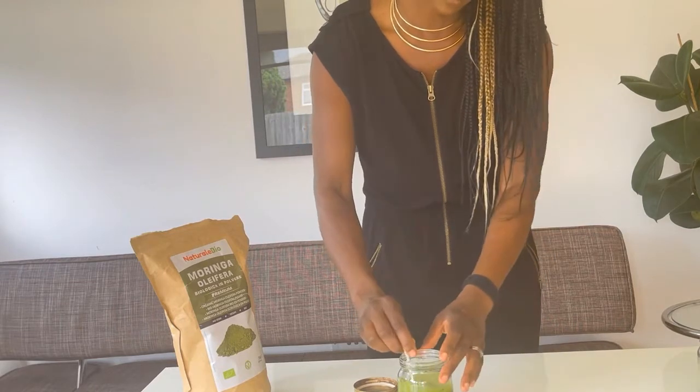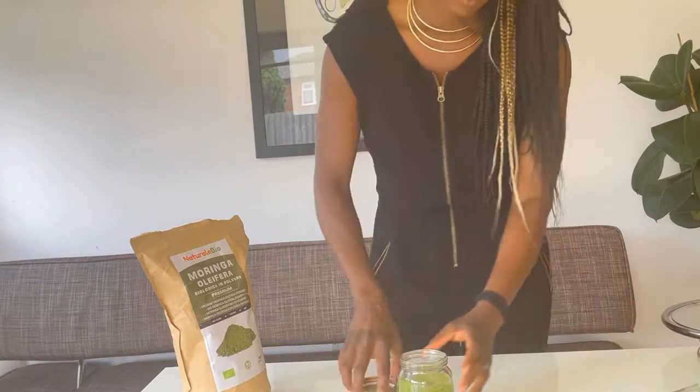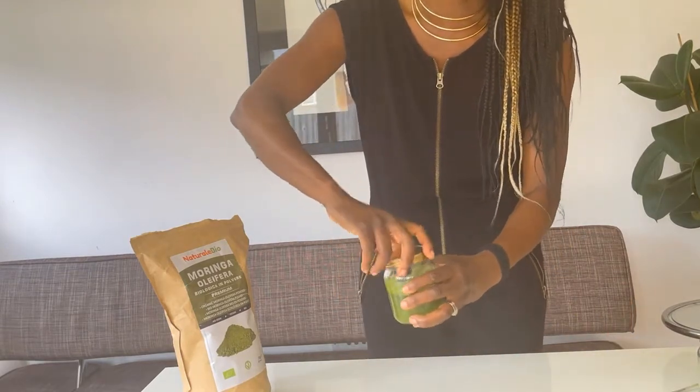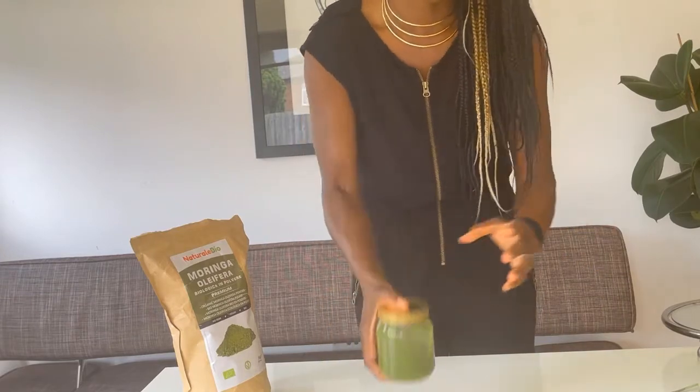Okay, I'm going to take this spoon out, and again, I wouldn't normally have the spoon in there. I'm about to leave a mess. What I would normally do is put the lid on and then just give it a shake. And that is the drink ready to drink.